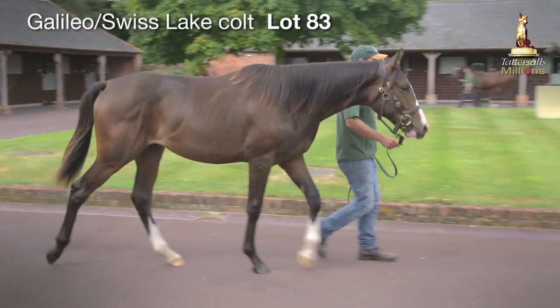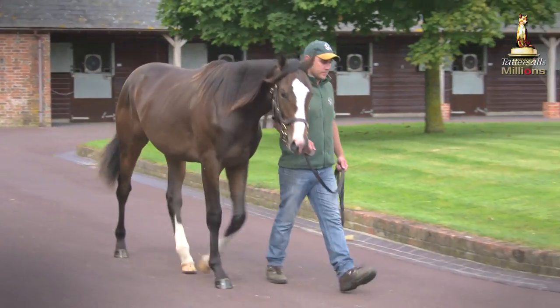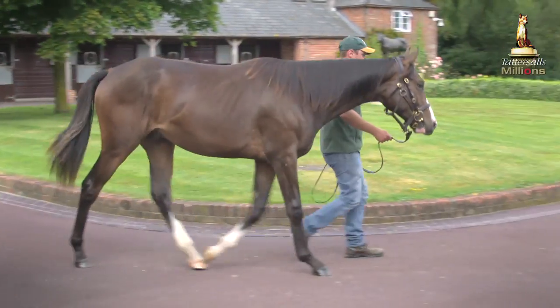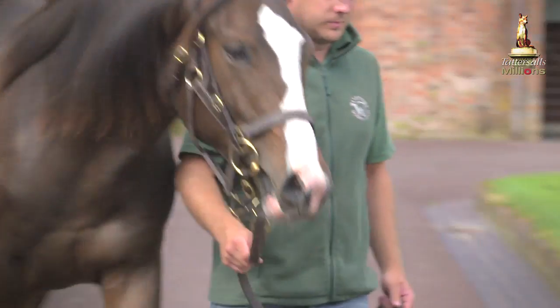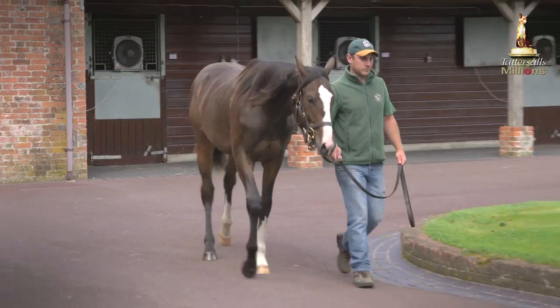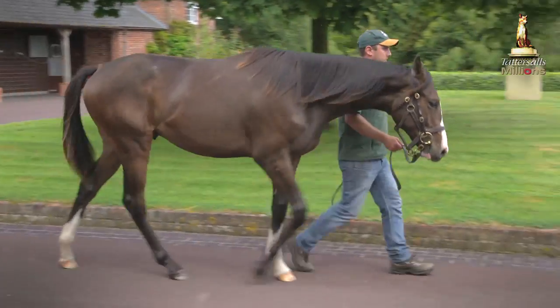This colt was bred by Lordship Stud and owned by Trevor Harris. They've had fantastic success with this mare. He is a really, really good-looking son of Galileo. He has got great bone and he walks extremely well. He's out of an Indian Ridge mare, which is an extremely good cross with Galileo.